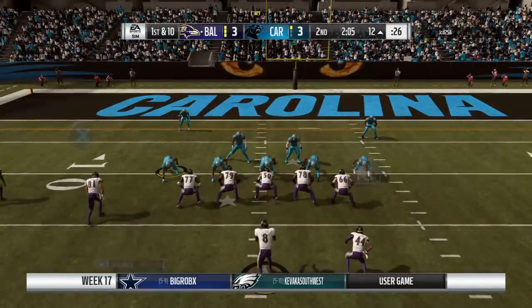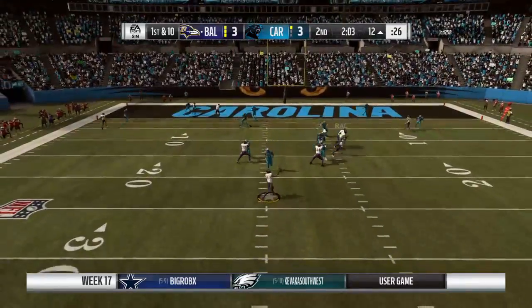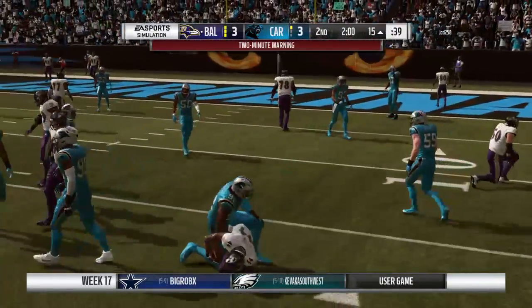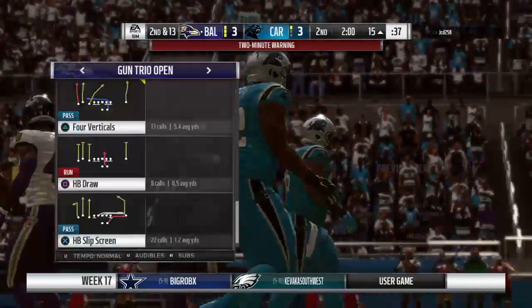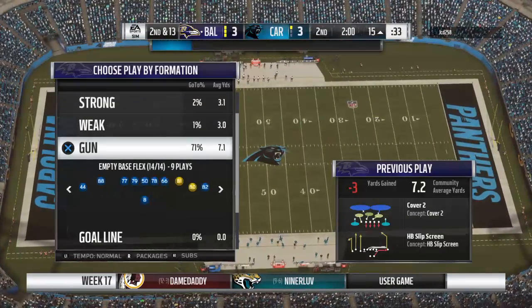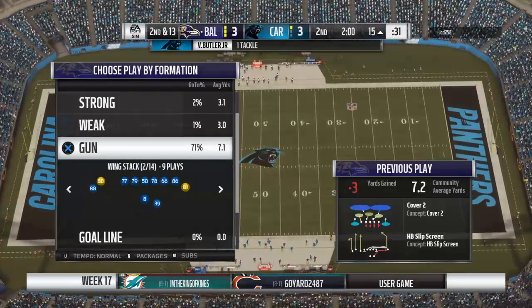Hurry up, here we go. They'll throw on first down with Jackson. Now they set up the screen. That's complete. And this play goes nowhere, losing yardage back to the 15. 2 minutes to play in a tightly contested first half.